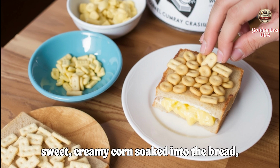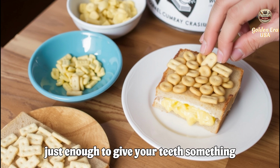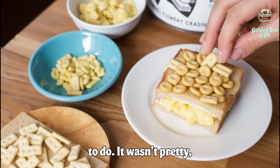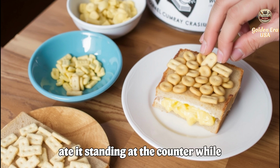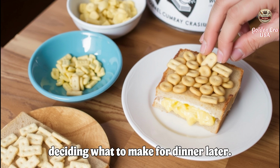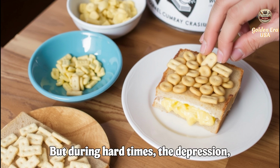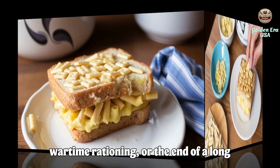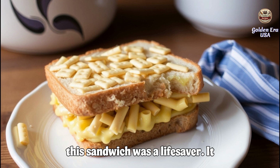The sweet, creamy corn soaked into the bread, while the crackers added a little crunch, just enough to give your teeth something to do. It wasn't pretty. It wasn't portable. And you probably ate it standing at the counter while deciding what to make for dinner later. But during hard times, the Depression, wartime rationing, or the end of a long week with nothing left in the fridge, this sandwich was a lifesaver.